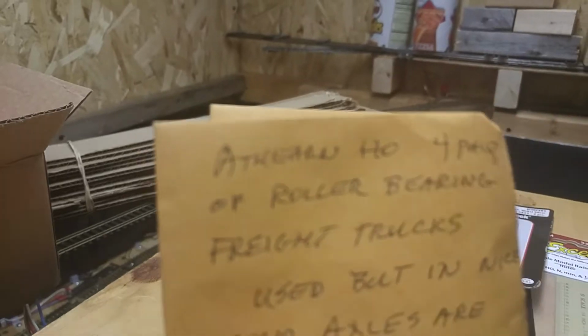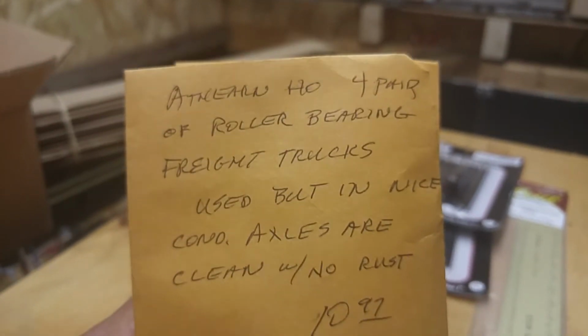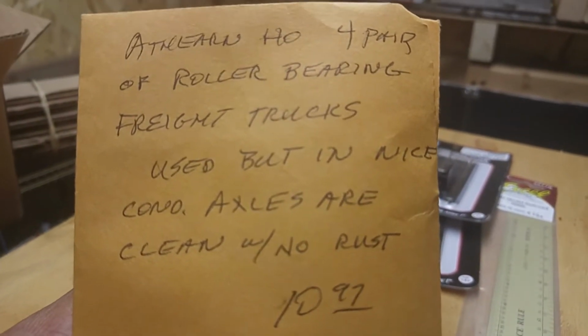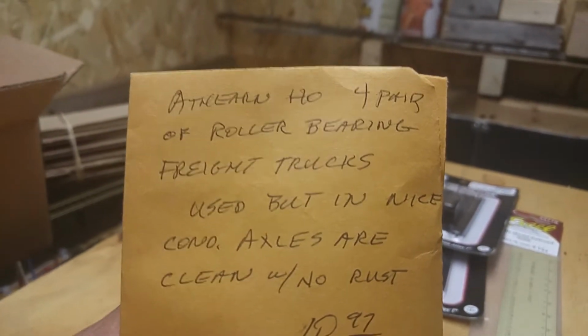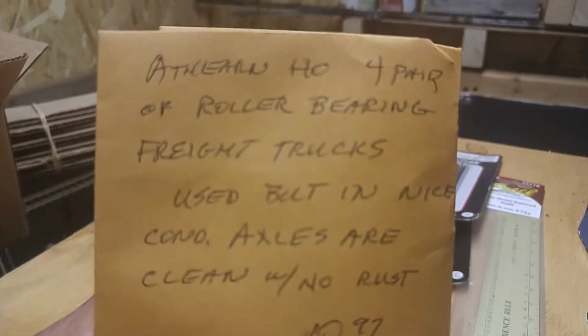Picked up some Athearn roller bearing freight trucks, some of my older ones have broken half. I'm guessing from different weather changes, from cold to hot, and different weather changes snap plastic. So I picked these up pretty cheap on eBay, and there's 4 pair in each envelope.